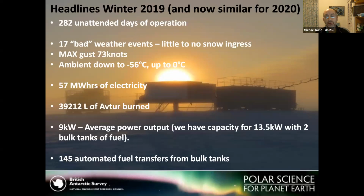This was the slide for 2019. So this is like one year's worth of data. It would be similar for 2020. It ran in 2019 for 280 days of unattended operation.